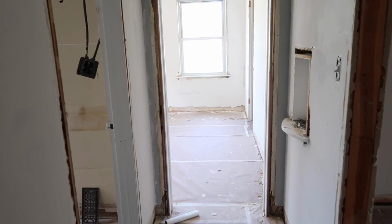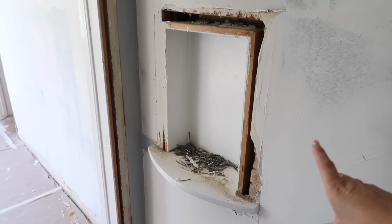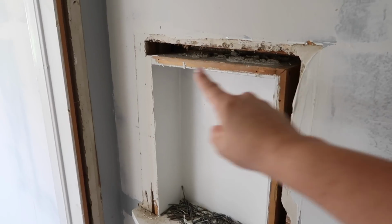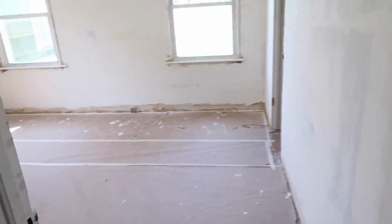Now, as we go across the hall, we'll talk about the bathroom here in a second. We decided to go ahead and leave this. This was one of those, I wanted to take it out and Chase wanted to keep it. So we compromised and we're gonna keep it, but add updated trim right there. So that's still there. I haven't decided how we're gonna decorate it yet, but it'll be cute.